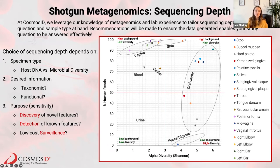On the flip side, where you've got the vaginal microbiome up here or skin samples, for example, there's barely any microbial biomass at all. There's a lot of host DNA to cut through. So because of that, you're going to need to go deep enough to cut through the human reads and get enough coverage of the microbes. So something like 20 million reads may be a more appropriate starting point. So sample type alone will help you dictate the sequencing depth that may be required. And you would then also look at your study question to get a feel for how sensitive the assay needs to be.